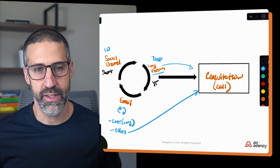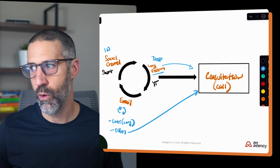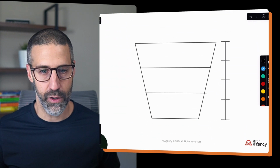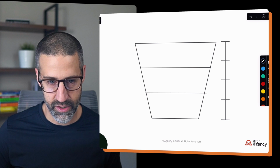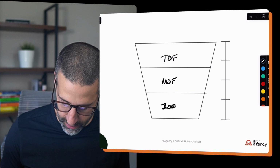So if you're creating content and you're finding that it's not leading to leads and/or appointments, or you're seeing that the wrong types of prospects are engaging, then you have to look at, well, what type of content? And so you may or may not have heard of the different stages of awareness, but you have to understand that there's some content that is more top of funnel, some content that is more middle of funnel, and some content that is more bottom of funnel.